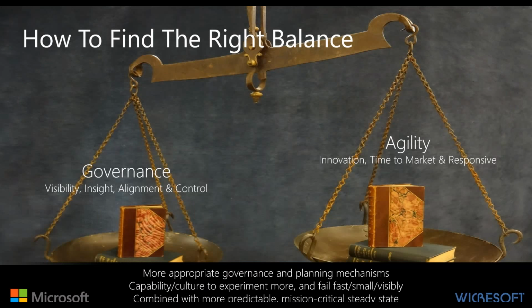So really the challenge is, how do we find the right balance in all this? We have to have enough governance, visibility, insight, alignment, and control to make sure that we're working on the right things and provide visibility to leadership so that we can get funding and make them comfortable that their investments are tracking well. But we also have to have enough agility so that we can innovate and be competitive in the marketplace, have good time to market so we can beat our competition to the street, and also be responsive to change because things are changing at a rapid pace in this technology-driven environment.